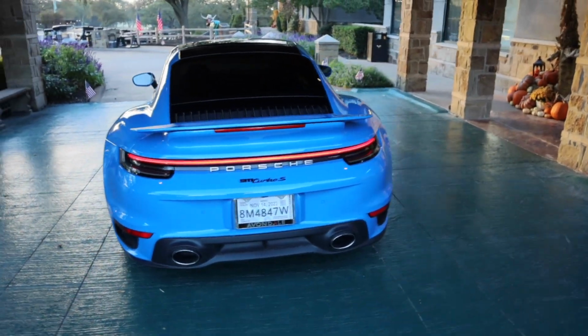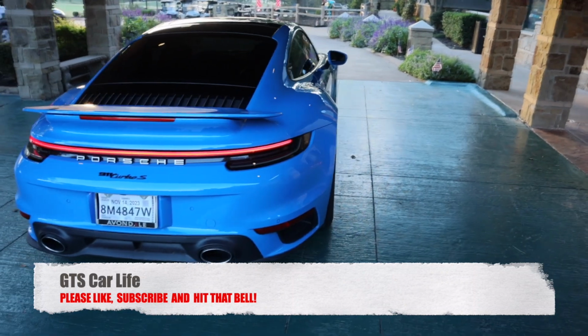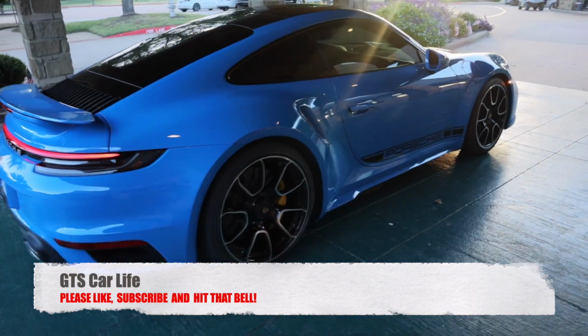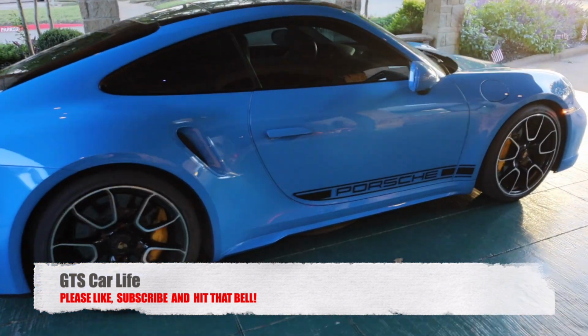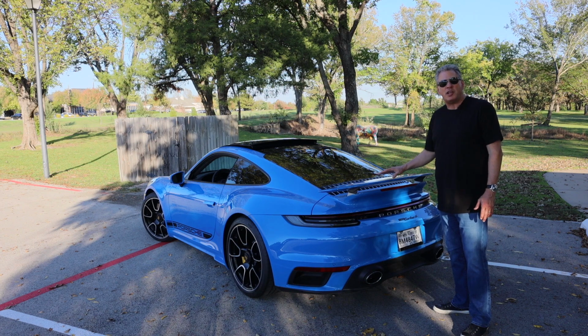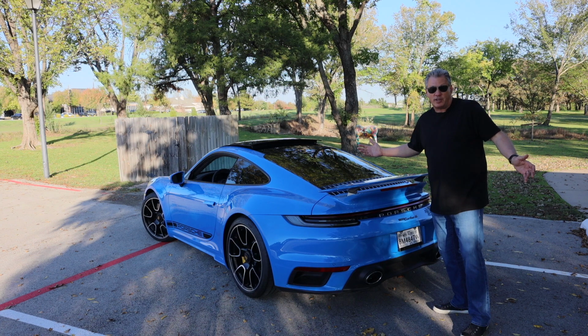Unlike the original turbo, which featured that now famous whale tail spoiler, the newer turbos feature a more sophisticated rear spoiler that, like the one found up front, is automatically adjusted to optimize aerodynamic needs at varying speeds. Porsche did a really nice job with a two-tiered rear spoiler. I wouldn't mind seeing a whale tail come back. Porsche, are you listening?